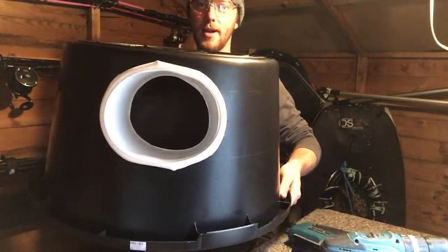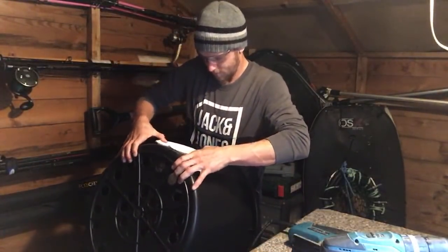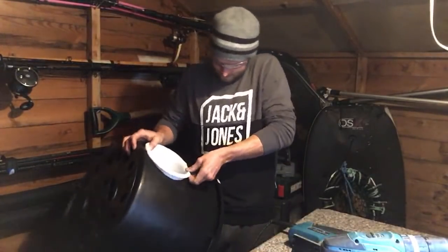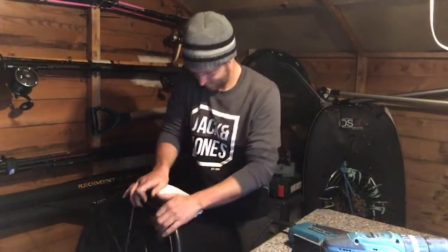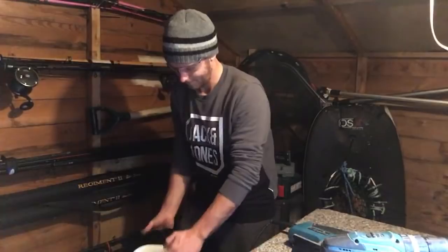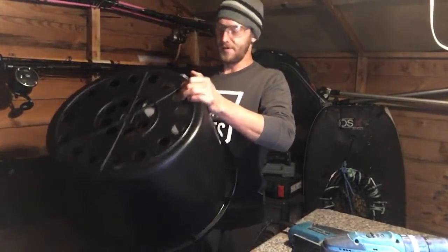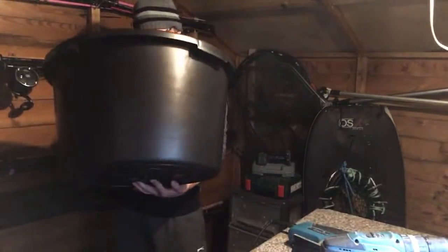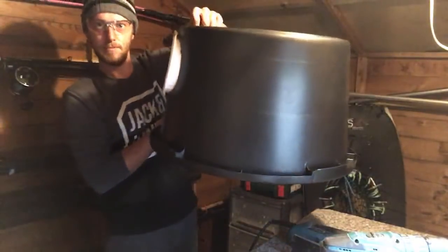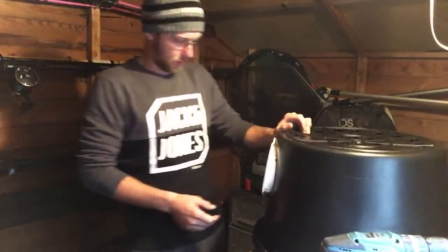There we go, guys. One entrance. That looks well good. Push that right on in there. You can get a big old cuttlefish in that. That's what it looks like from the inside, see? Boom. The Eskimo pot.